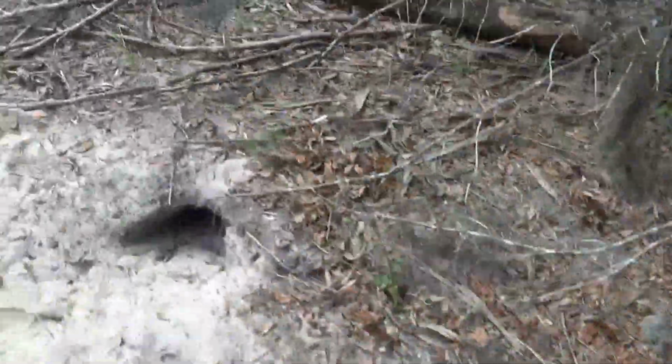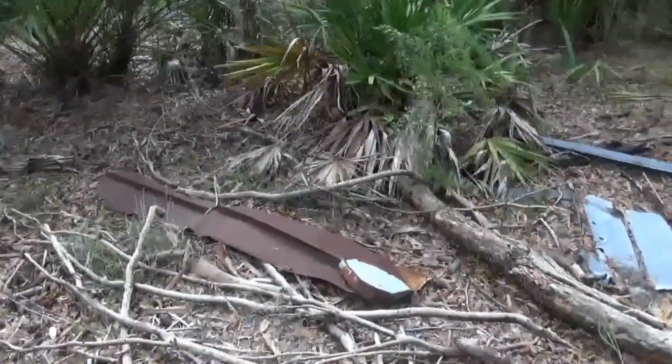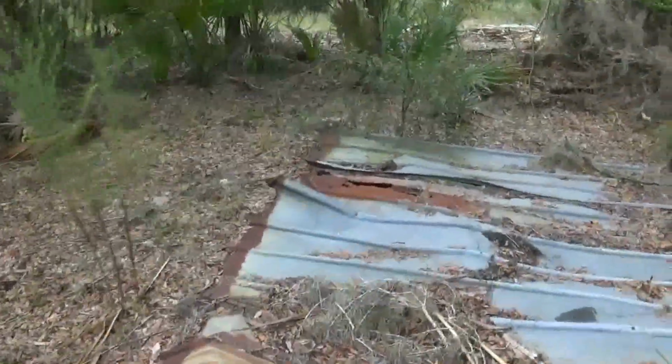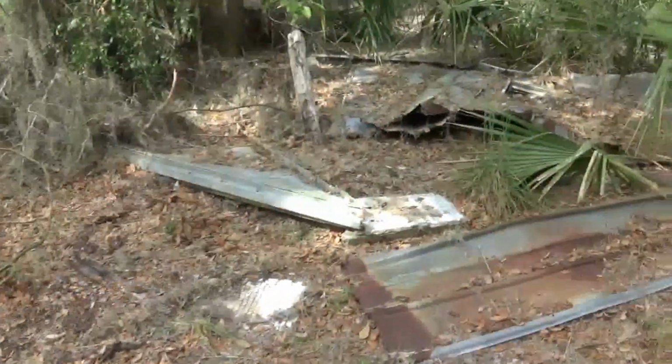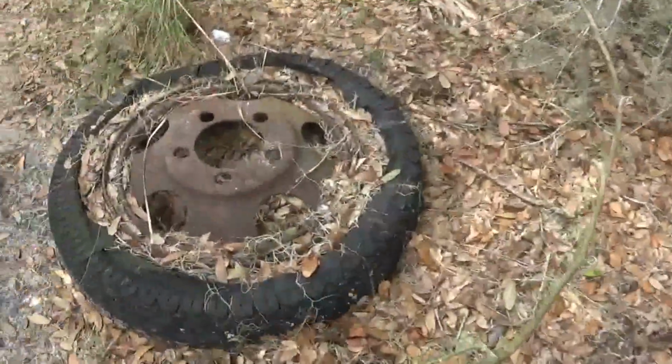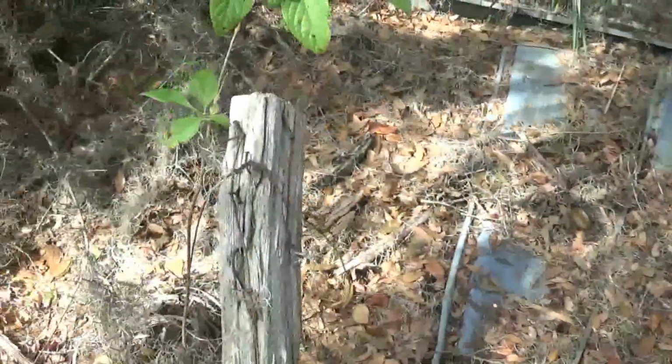Here we go, some brick, concrete. Here are some tin sheet metal, the remains of a structure here. You can see some tile here, an old tire rim. There's a mosaic on the tile. Fence post.